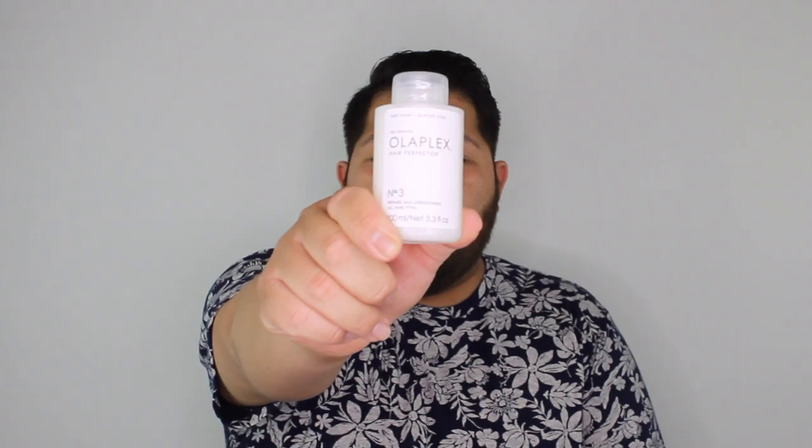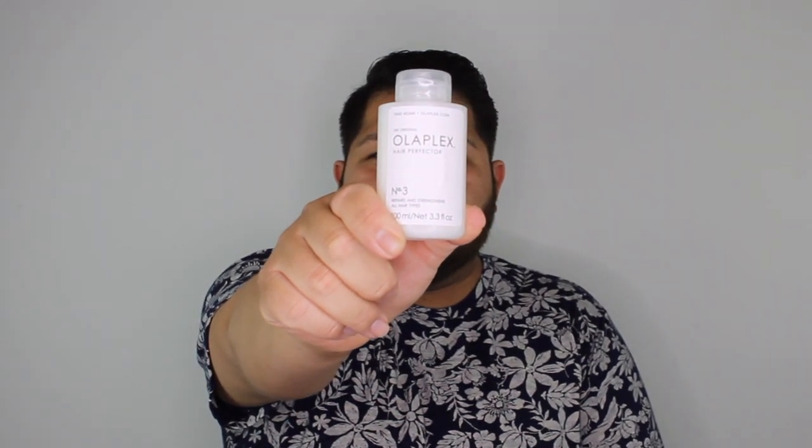Up first, we have Olaplex No3. Guys, the Olaplex line is absolutely amazing, and Olaplex No3 is no different. So the Olaplex line has been known for its reconstructive properties. When Olaplex first came out, it became really popular in the salon because it was an additive that you could use for your color services or your lightening services, where it would keep the integrity of the hair and it wouldn't allow it to break.